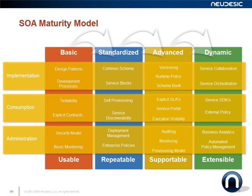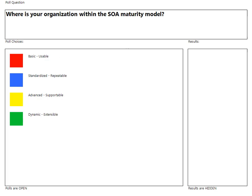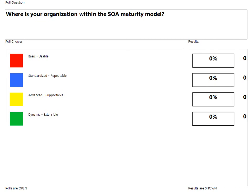So I'd like to take a break here for a moment and ask everyone, some of you may be familiar with this maturity model, some of you may not, so I'd like to understand and see where you think you are or where your organization is in this maturity model. There should be a live meeting poll screen showing up on your screen. I'll give everyone an opportunity to answer here.